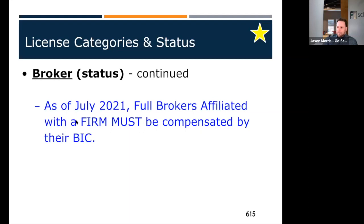A closing attorney buddy of mine is very happy about this rule. Can you imagine why? Because for many years brokers have called him and said, hey, pay me, write the check out to me. And sometimes the attorney is reluctant to do that because, again, you are affiliated with a firm. Now that this has become official rule, the attorneys are happy about that. But again, the stipulation is, if you're a full broker affiliated with a firm.